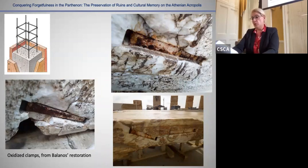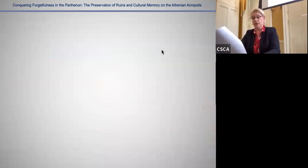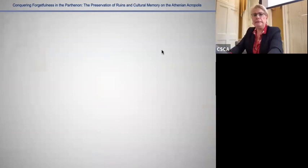The general principle of restoring ancient architectural members to their original positions on a building had long been a goal of archaeologically minded architects. As a technique of restoration, it had previously been applied by Italian restorers, as mentioned before, and was first promoted in Greece by the French archaeologist Théophile Homo in 1905.